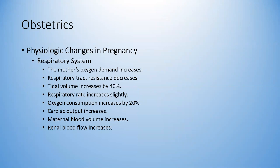Especially another one is the baby's in there and it pushes on the bladder. So mom will have to pee a lot more. So we've got blood volume increasing, renal blood flow increases, and pressure on the bladder. Mom's gonna pee a lot more. Mom also gets morning sickness. Mom also gets weight gain, which is hard on the rest of the body, hard on the feet, a lot of different pressure changes.